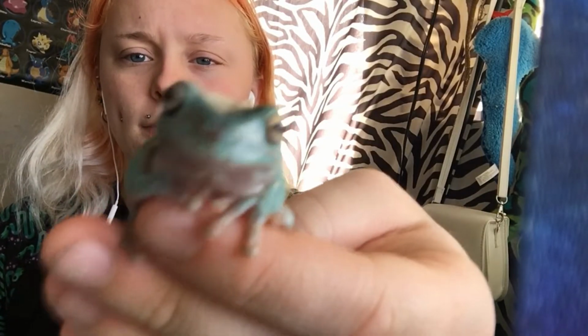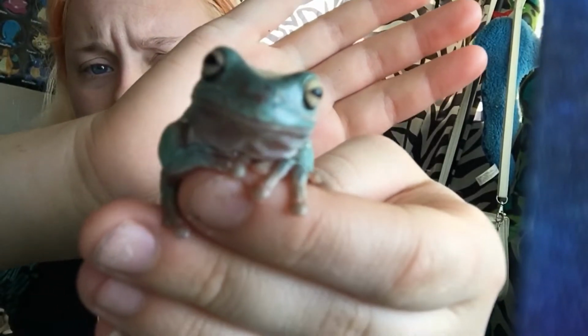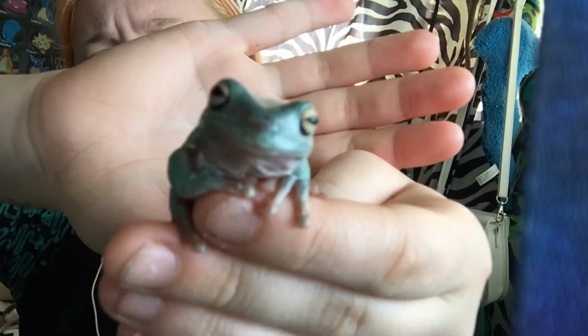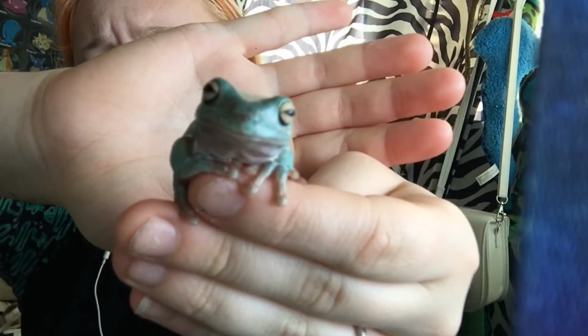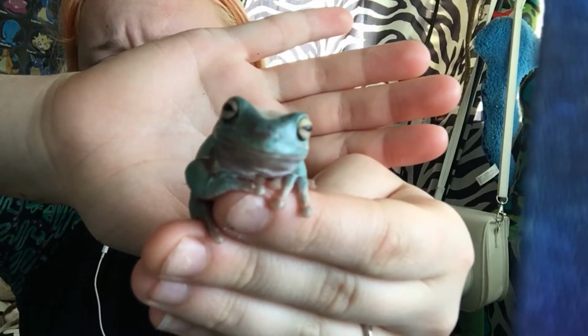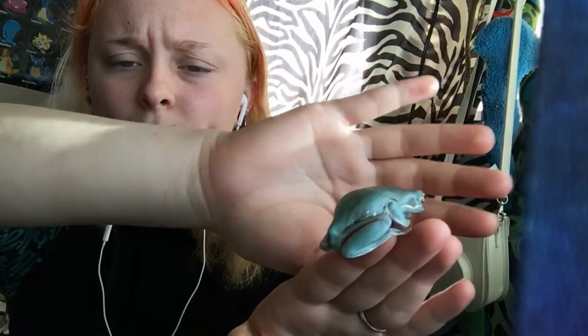But look at his face. Just look at it. It's so cute. Look at his little froggy face. Please focus. Oh yeah, and this is Squeaks McEperson, so... I don't know. Amphibians are just really rad.